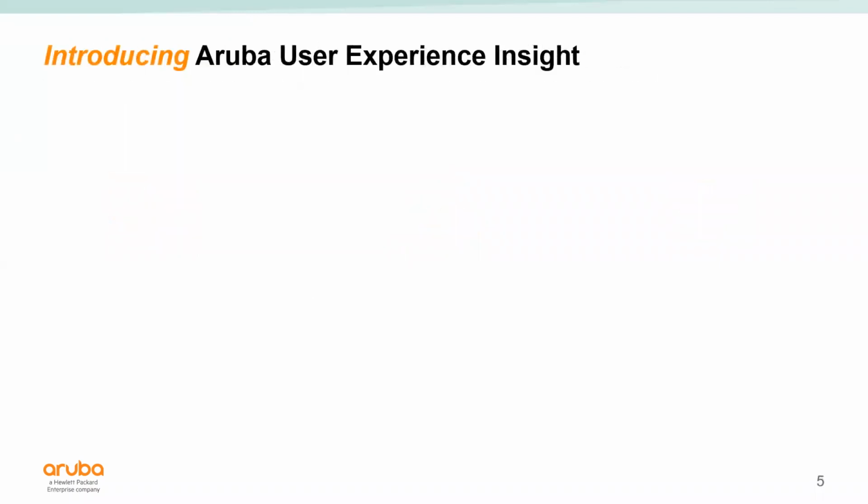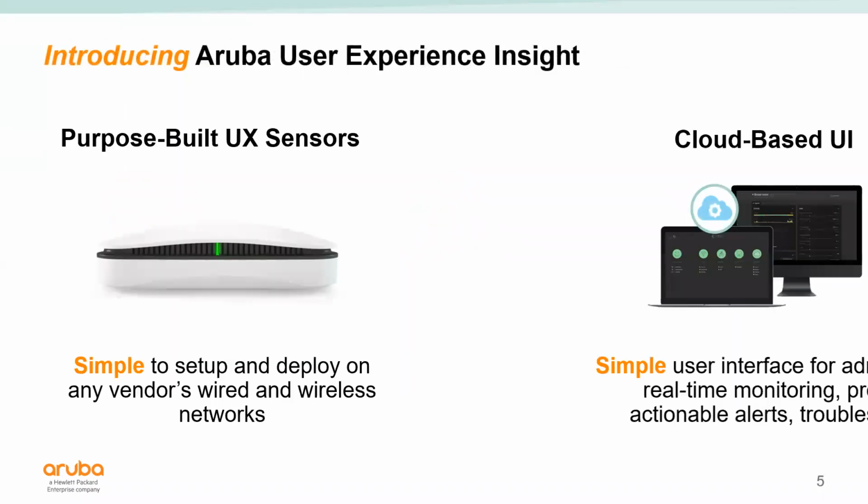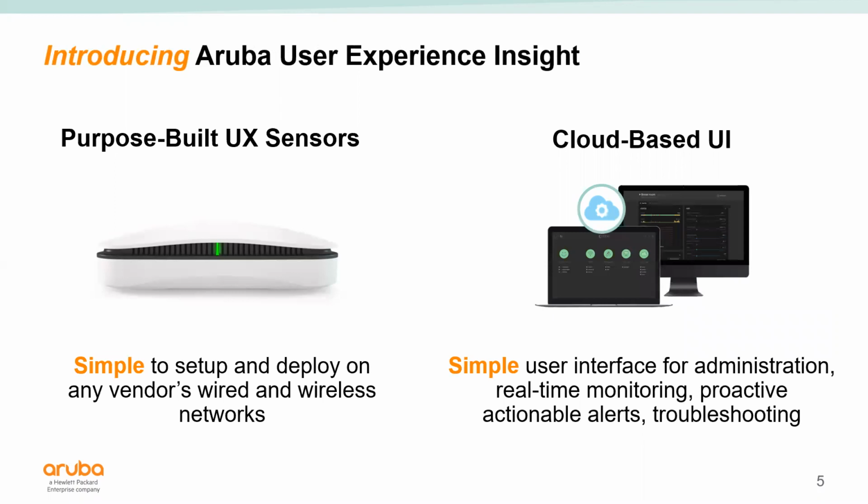So this is where we'd like to introduce the Aruba User Experience Insight. There's really two portions of this. One is a purpose-built sensor that can connect via wired or wireless, and then it's going to appear as a user device. It's going to work and give you information as if it were a client. Now the sensors come equipped with a 3G modem, and that's how they connect back to the second portion, which is a cloud user interface.